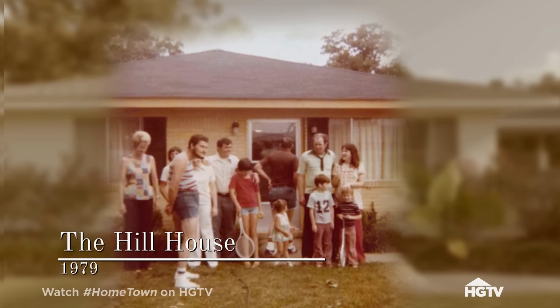I love it. My cheeks are hurting. I'm smiling so much. Look how much the inside of your house feels like it is a part of the back porch. Yes. I couldn't have ever imagined this. Mm-hmm. I can't wait to live here.